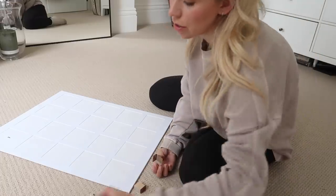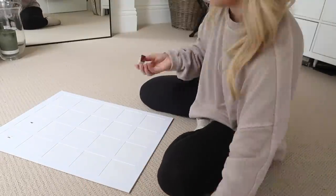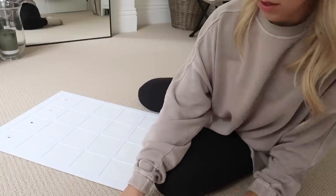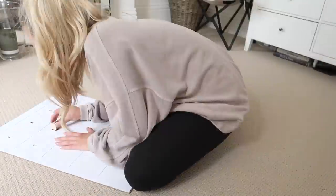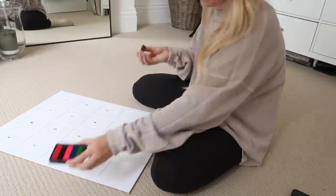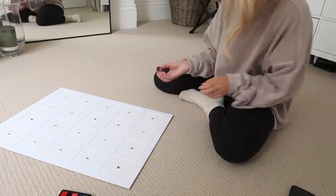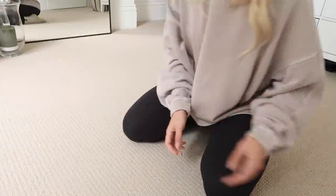You know what, I'm just gonna carry on as if that never happened. Fall, cute. Right, what else? COSY, C, in case you didn't know how to spell COSY. I feel like I need to just set this to one side to dry before putting it back in its frame. So I'll show you that in a sec.